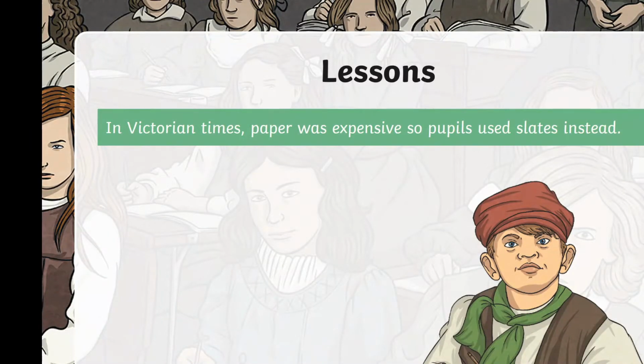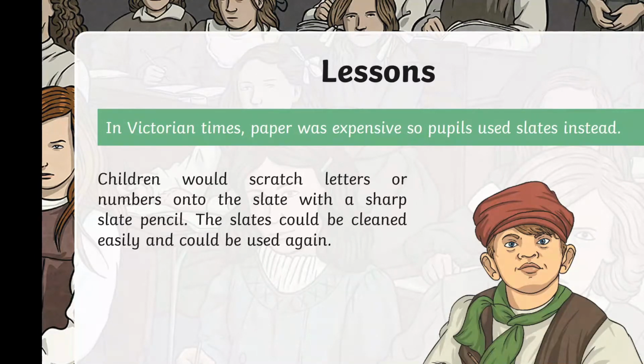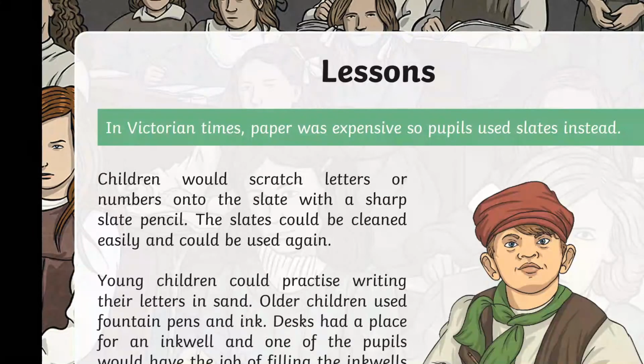In Victorian times, paper was expensive, so pupils used slates instead. A slate is a bit like a sort of chalkboard. Children would scratch letters or numbers onto the slate with a sharp slate pencil. The slates could be cleaned easily and could be used again. When you would have finished your work, it would have been read and then simply wiped away. Young children could practice writing their letters in sand. We still use this today sometimes.